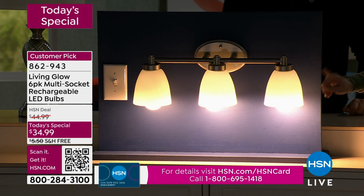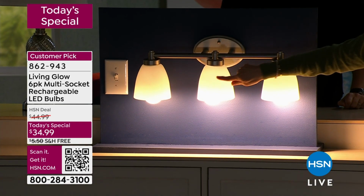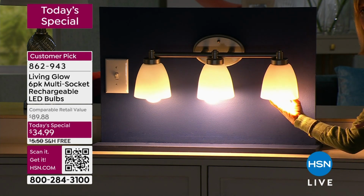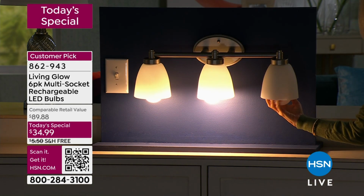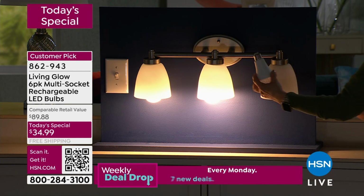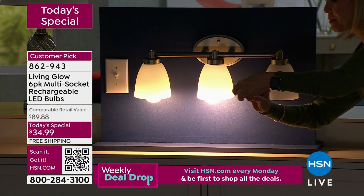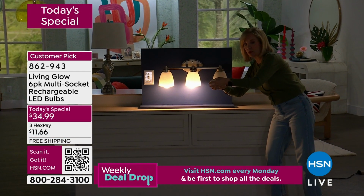So what that means, now you have 6 hours of light. You can also do this. You can take it out. Let's say you lose power. And let's say you're by your bed, you can pop it out, put on a power cap. You're getting 6 power caps. You screw this onto your charged bulbs.